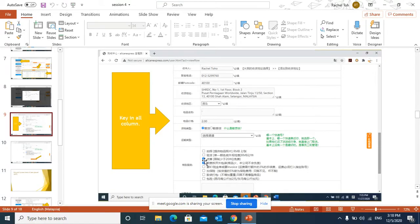Then after that you need to click these 2. These 2 mean count the item, to be double confirmed. So if you have 3 parcels, they will ensure that there are at least 3 parcels in your order, and each parcel will also be counted again for quantity. So please tick this. For me it is a default already.